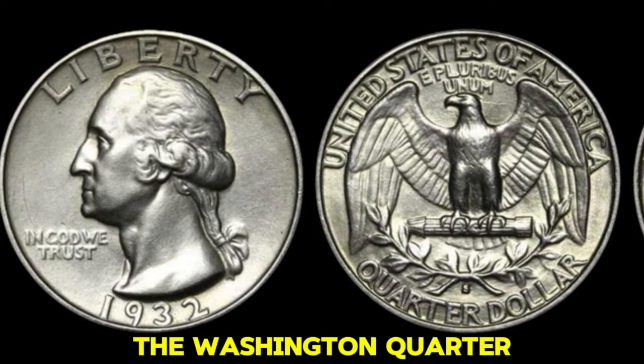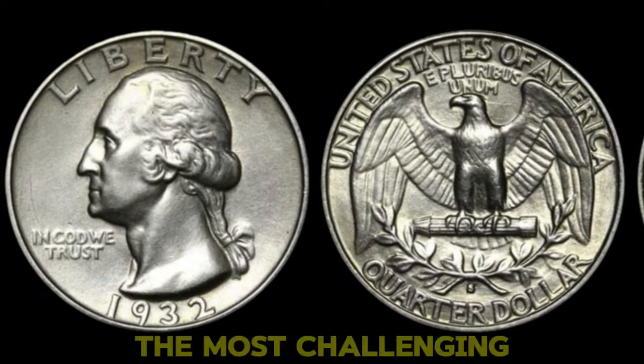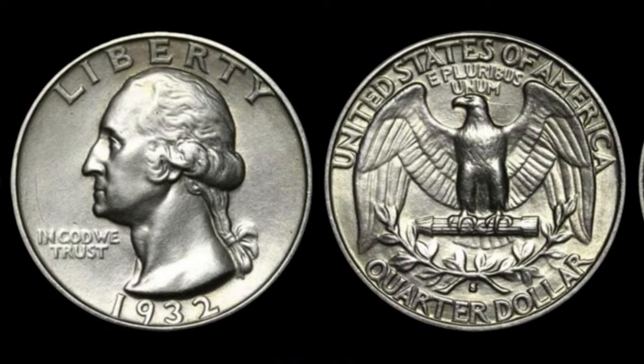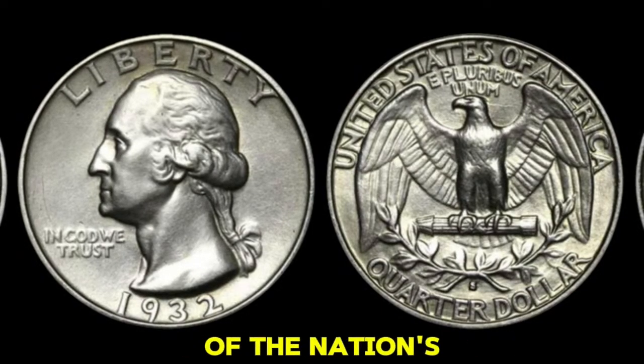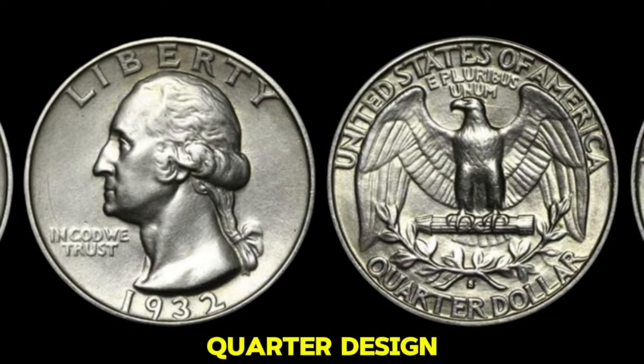The Washington quarter first rolled out of the U.S. Mint in 1932, during one of the most challenging times in American history, the Great Depression. While people were struggling financially, the U.S. government decided to commemorate the 200th birthday of the nation's first president, George Washington, with a brand new quarter design.